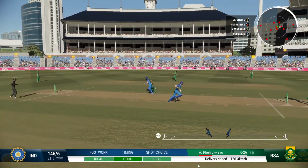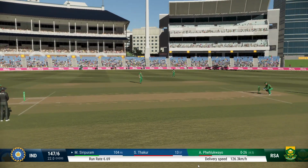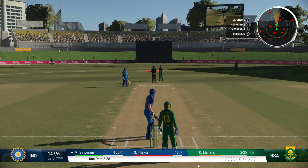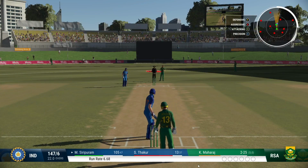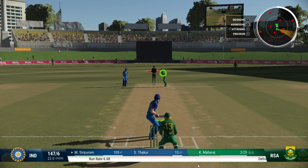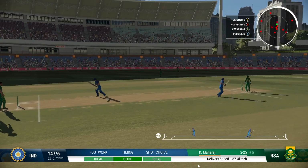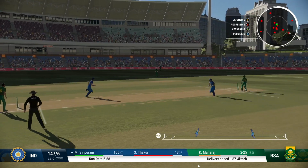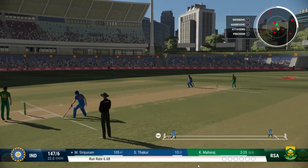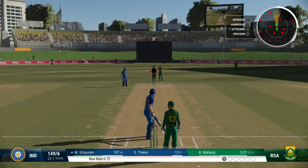Got right in behind it. Quick onto that in the infield. Those runs bring up the 50 partnership. A really good 50 partnership. These two are looking strong, and it's going to take something special to break it up. They've picked the gap. Perfect timing. Did well just to get it down towards third for some runs.